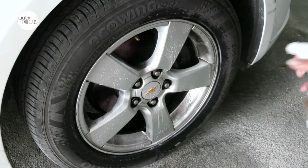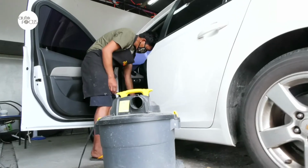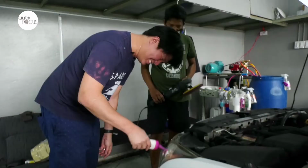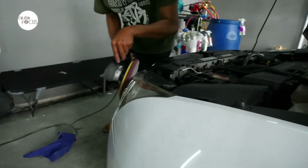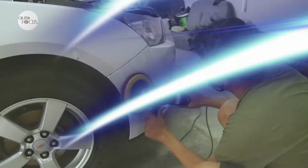Auto detailing can be a fun and enjoyable DIY activity, especially if you have the inclination, time, tools, and proper cleaning agents. But if you don't have any or all of these, but still want to flex your car every once in a while, better go to the pros for detailing.